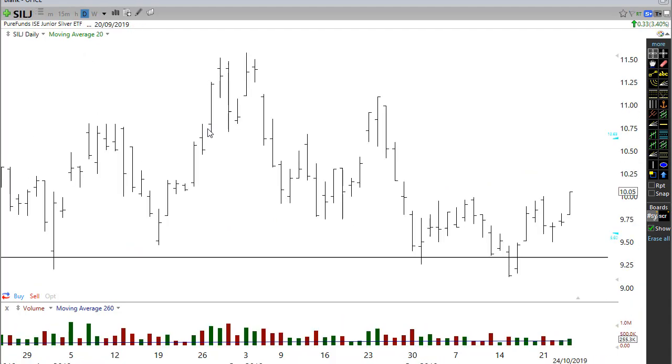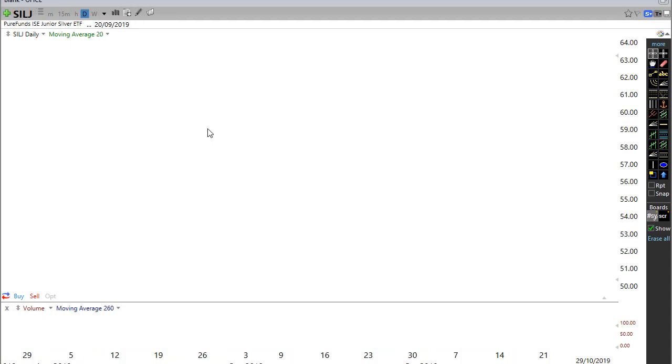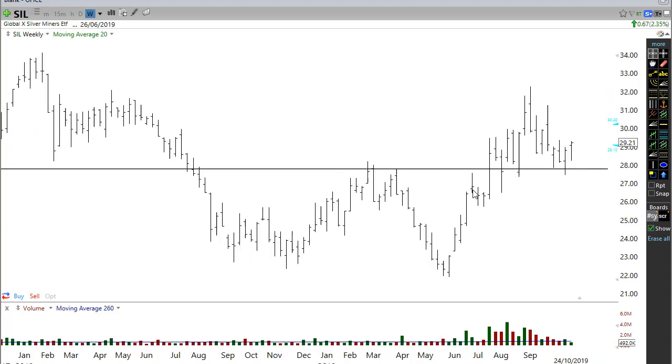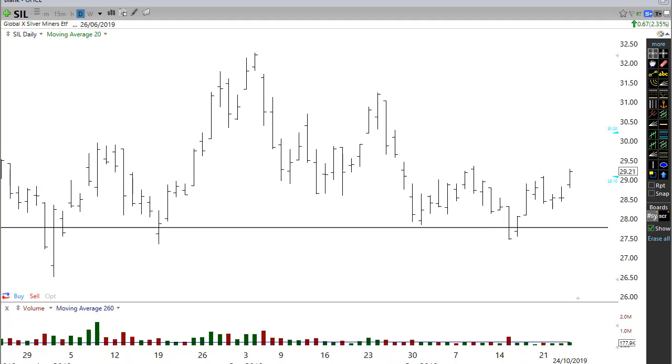If we go through and have a look at, say, let's go to the SIL. Where are you, SIL? Let me just bring this up here. Okay, so the SIL market, if we go to the silver market, same sort of thing, right? We came down. We're finding a lot of support where we are right now. And if we look at the last couple of months, say 3 to 6 months with the data, let's go to the last 6 months.